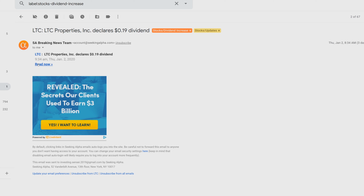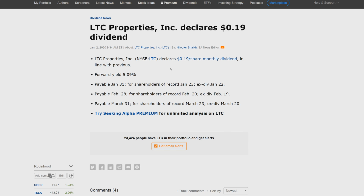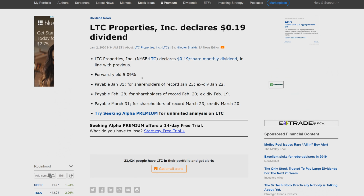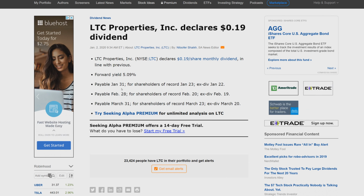Okay, so LTC Properties is the next one. Let's look at this. So LTC Properties declares 19 cents per share monthly. And they will be paying out January 31st, February 28th, and then March 31st. And then these are the ex-dividend dates for that company.